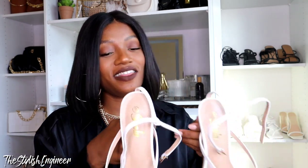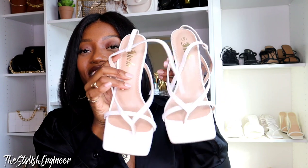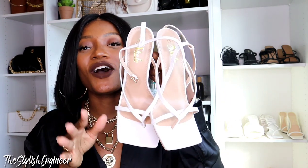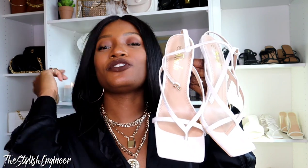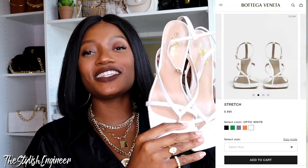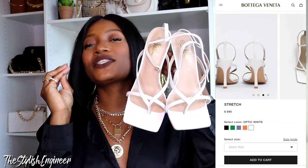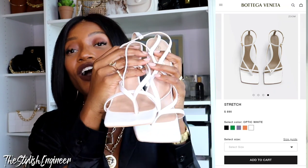These next shoes are hands down my favorite pick from this haul. They are these heels here. Let me switch it around, y'all. So they are these heels here. These are a dupe. If you're familiar with Bottega Veneta, you know they are a dupe of the stretch heels. I always see Aaliyah's face wearing her Bottega stretch heels, and I was in love with them. So this is a perfect alternative.